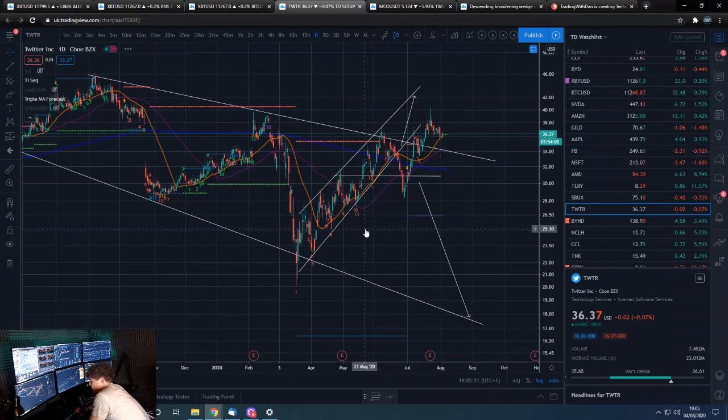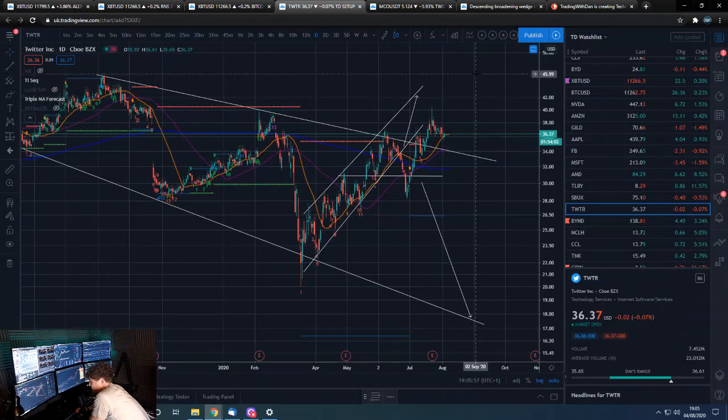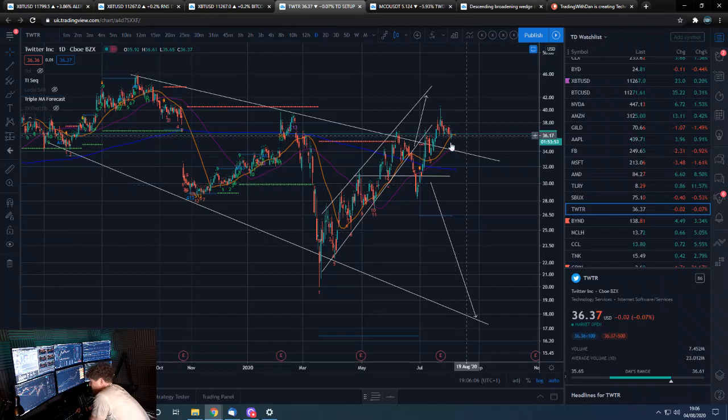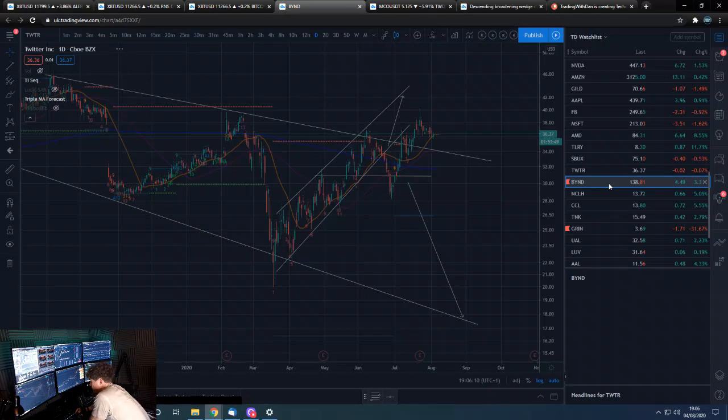Yeah, so a descending broadening wedge, breaking out the top. Maybe we're going to come back and test it, but this got big targets for Twitter. Big targets here, guys, based on the chart formation. So yeah, it'd be interesting to keep track of Twitter.